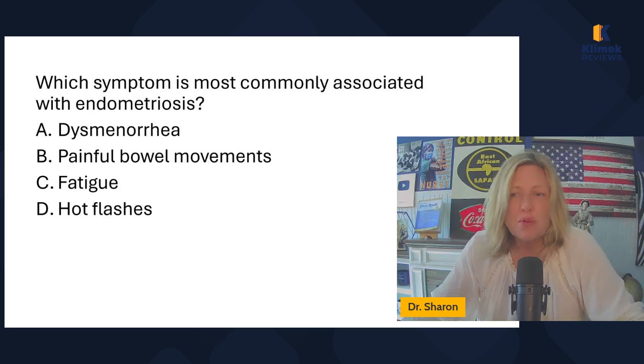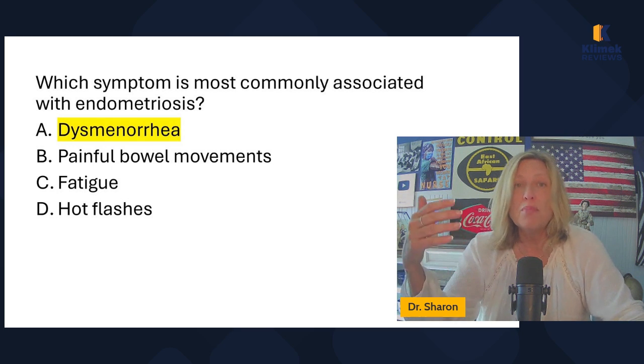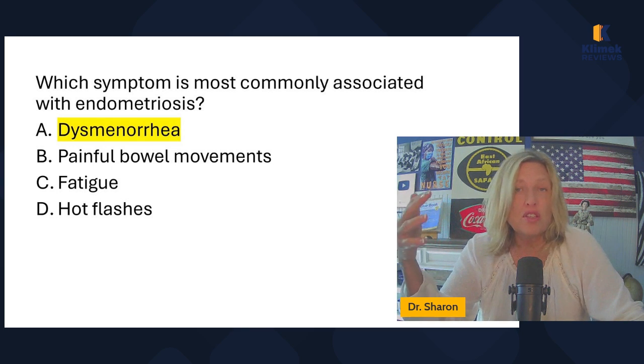Which symptom is most commonly associated with endometriosis? Dysmenorrhea, painful bowel movements, fatigue, or hot flashes? The correct answer, which you probably can guess, is dysmenorrhea, painful menses. And so when you have bleeding other places other than just the uterus, it can cause a lot of abdominal pain. So dysmenorrhea means pain with menstruation.